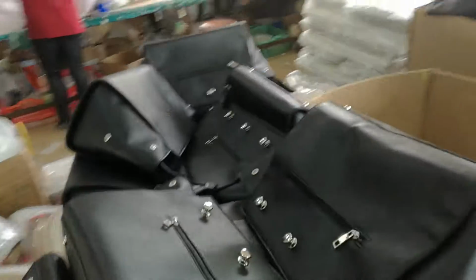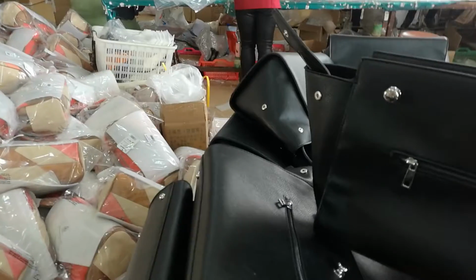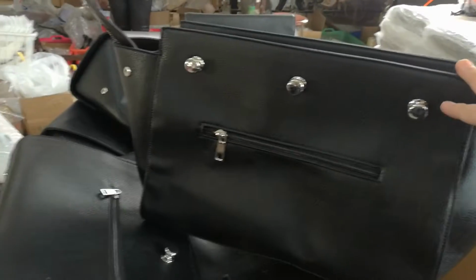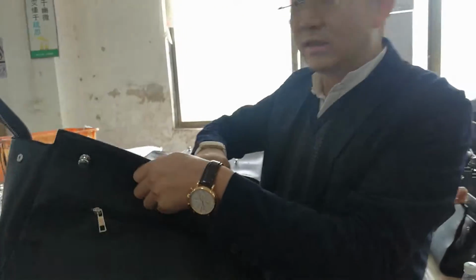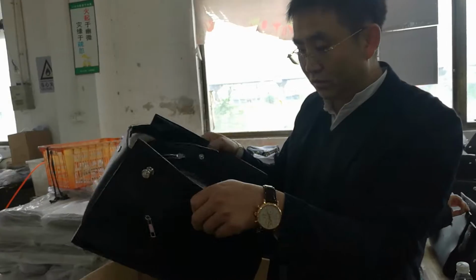This is the finish. This is the checked finish. Now, this is their check finished, so I check it.